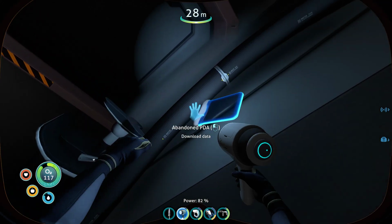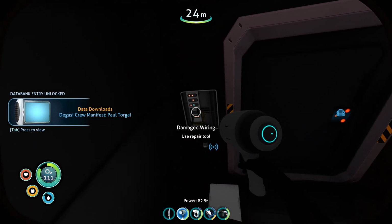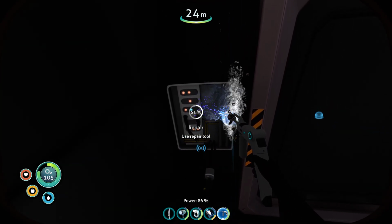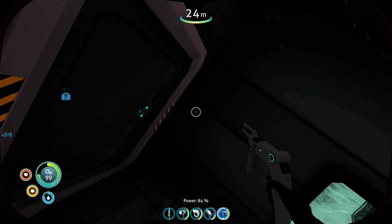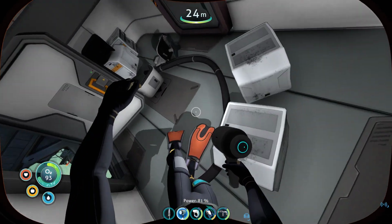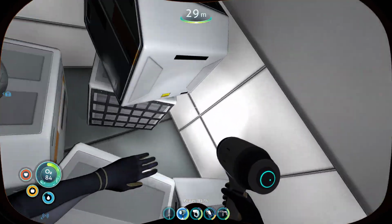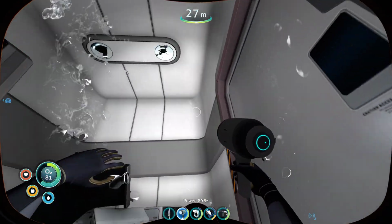Oh, there's a PDA. Degasi crew manifest. That looks like it needs to be... Is this the repair tool? No, this. I guess that's repaired. And open that door. All right, before I go in there, I want to make sure there's nothing else in here I'm overlooking. It's a beacon, it looks like. Grav trap. We've already got the grav trap. This door does not open.